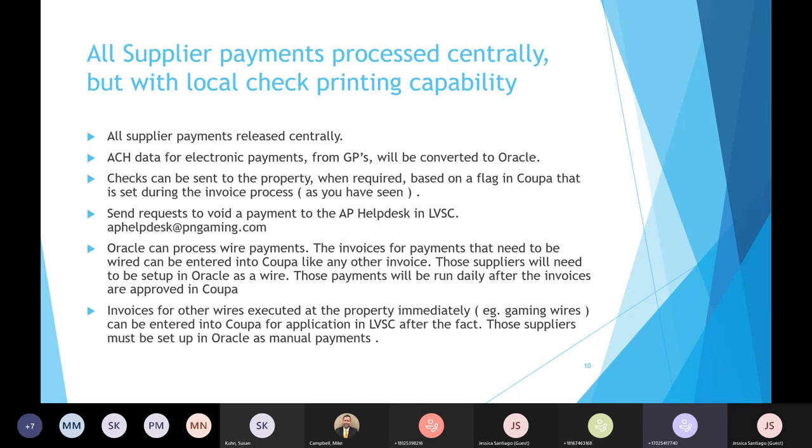We talked about central releasing of payments. We'll feed those approved invoices from Coupa to Oracle. We'll generate payments to suppliers on a scheduled basis. Any ACH data that's in Great Plains will be converted to Oracle. So we'll continue to send electronic payments to the suppliers you send today.